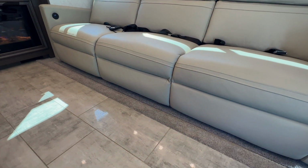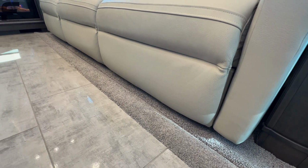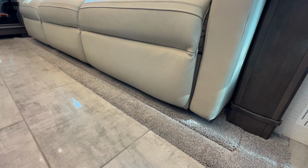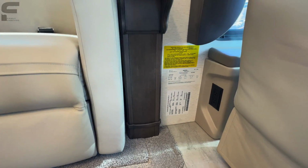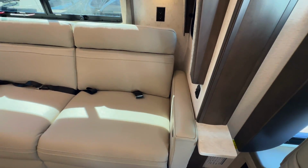You do have carpet for your slide here. You can see your slide dips down to make it relatively flat and not have a lip there. And then it does have carpet in that slide out area. So curious what y'all think about having carpet. You have an outlet here, a little tabletop space right here as well next to your sofa.